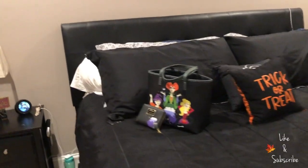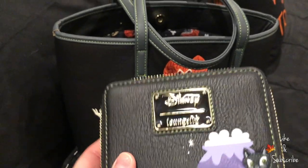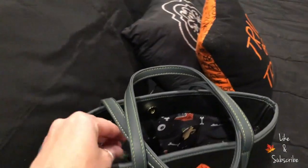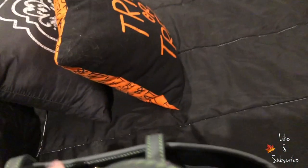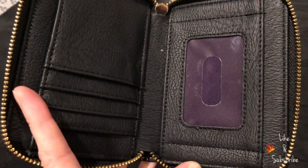I also wanted to show you guys my new purse that I got. It is the Hocus Pocus purse from Loungefly. I absolutely love it. This is the matching wallet, and this is the other side of the wallet. It's so cute. Inside of the purse, it has the print of the Sanderson sisters. There's the book, there's Sarah, there's my dolls, Winifred's down in there, Mary's in there. I absolutely love this purse. It's like the perfect size. So here's this side of the purse, and then there's this side of the purse. So cute. This is what the inside of the wallet looks like.